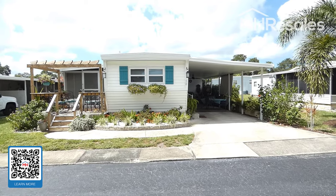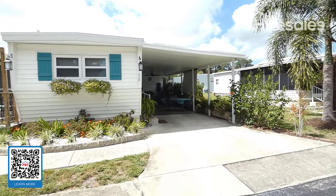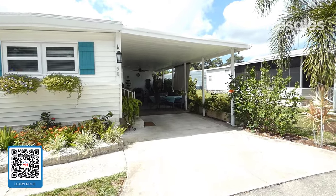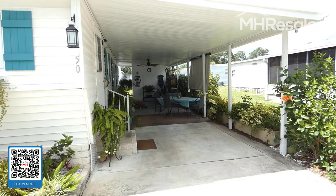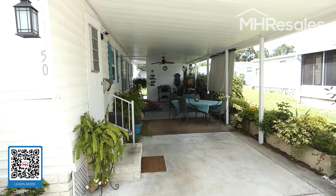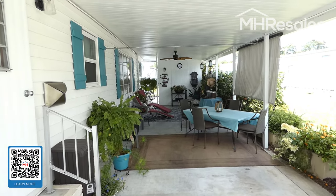This lovely home is in the Point West 55 plus community in Largo, Florida. Point West is a waterfront community on Lake Seminole. Beautiful waterfront setting that are pictured in our still photos.